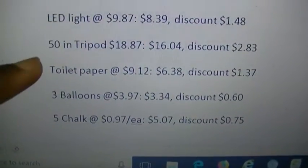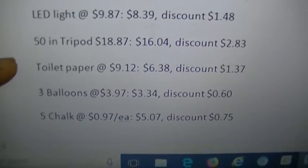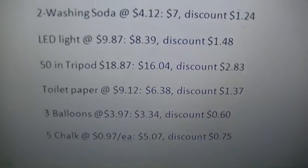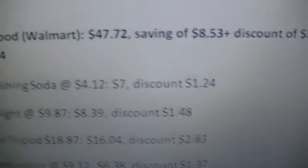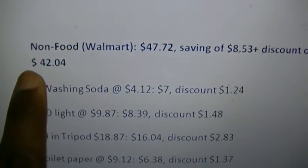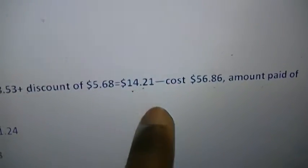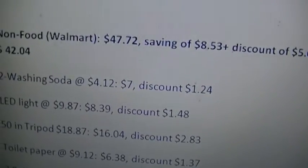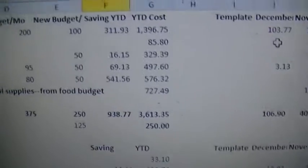So we have toilet paper, and a lot of times I like to buy 4 or 5, and that lasts the whole year. That's a big bag, but this time we just purchased one so that I can compare to see which one is a better deal for us. So I'm going to pretty much repay for the 2.04, and the total discount is 14.21. So the 2.04 will go under non-food.